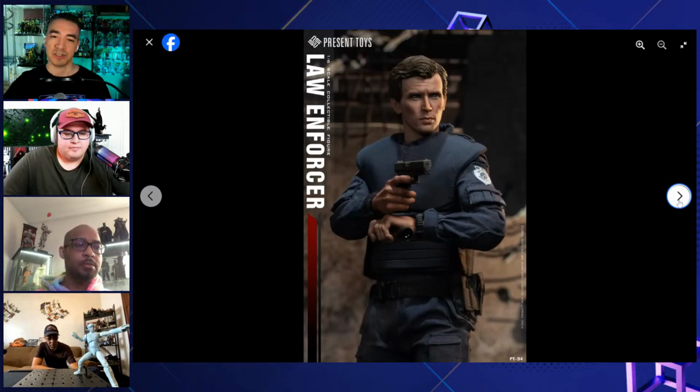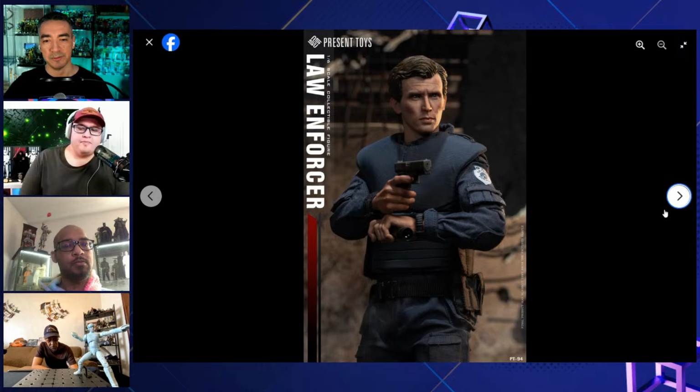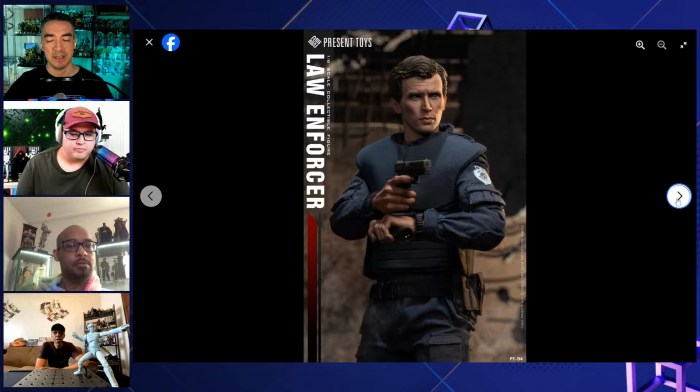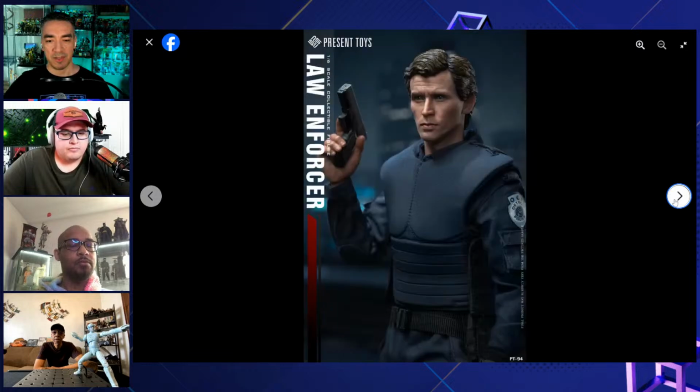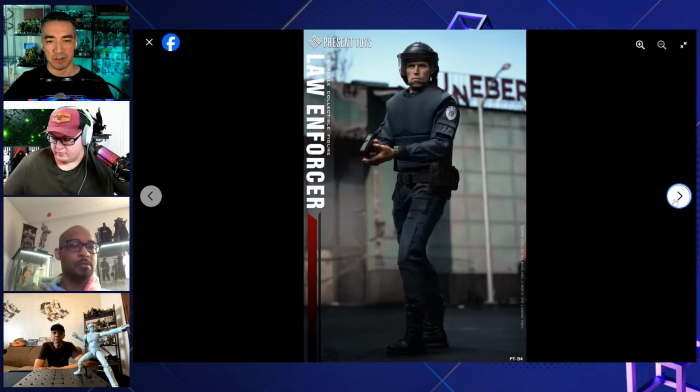And just like with Hot Toys, sometimes there's a downgrade in the final product with Present Toys, and I kind of expect that to happen here. If it doesn't, I hope it doesn't, but if it does, just account for that as well. But overall, the head sculpt and the rest of the uniform look good. There's him with his helmet on, like I was saying.